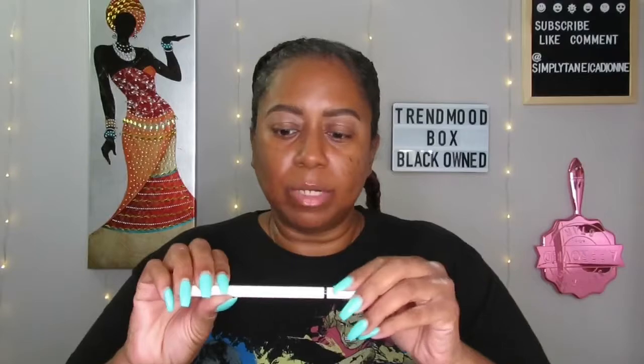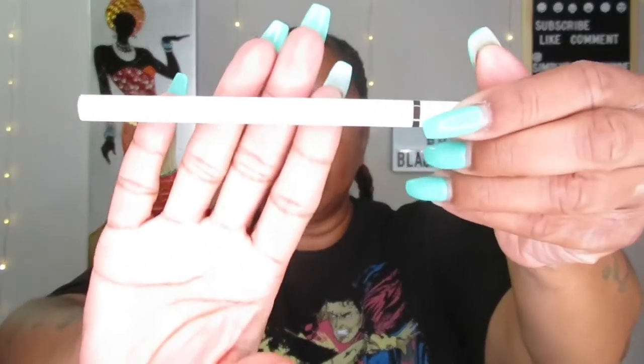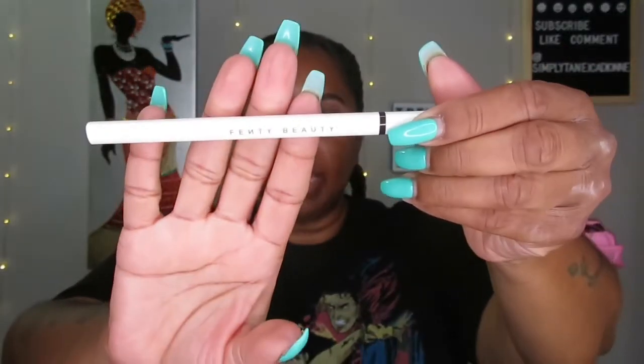But anyway, that's all I have on my face right now, as well as my Milani Fruit Fetish lip balm, which I got from my Trendmood box volume 6, and I did my eyebrows with the Fenty eyebrow pencil here. This one is in black brown, and that is it.